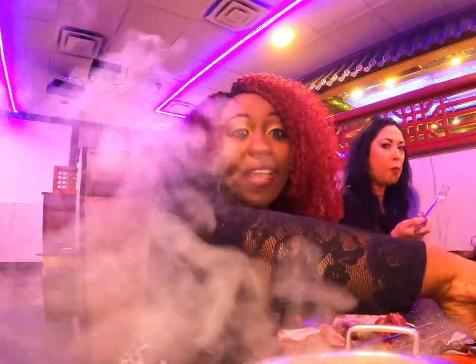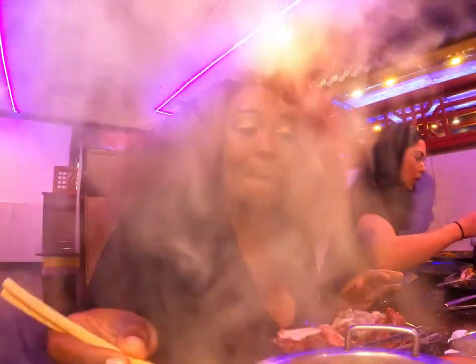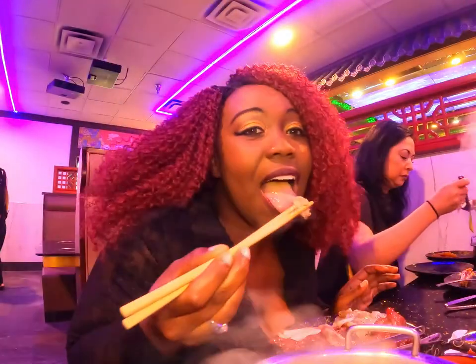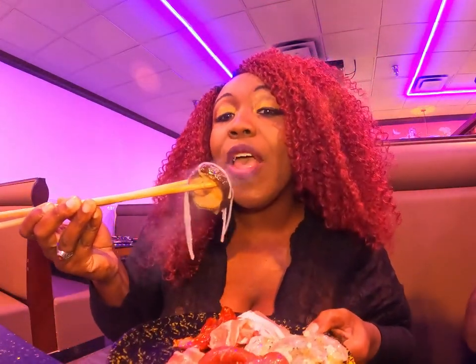Alright, while my stuff is grilling, we're gonna get some beef right here. I know, I can't see anything. It's fogging up everything. Alright, I'll put y'all on this side so you can... Look how big this mushroom is! Y'all get to watch me eat, so... We get to listen. Alright, I'm gonna show y'all what I'm dipping it in.